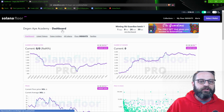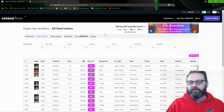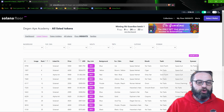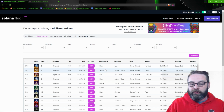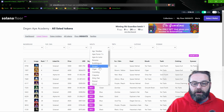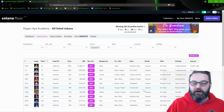Let's take a look at the listed tokens for a second. I think this is another really cool snapshot. Now, this is kind of something that's always existed to some degree. Obviously, we have the ability to sort by rank, so we can see the listed tokens based on rank and where they're listed at. We can see their prices, their value in US dollars, and then of course the attributes. So if we actually want to filter out based on crayons or something like that, I can see now the rank with just filtered out based on crayons in the mouth, and the prices that they have here.